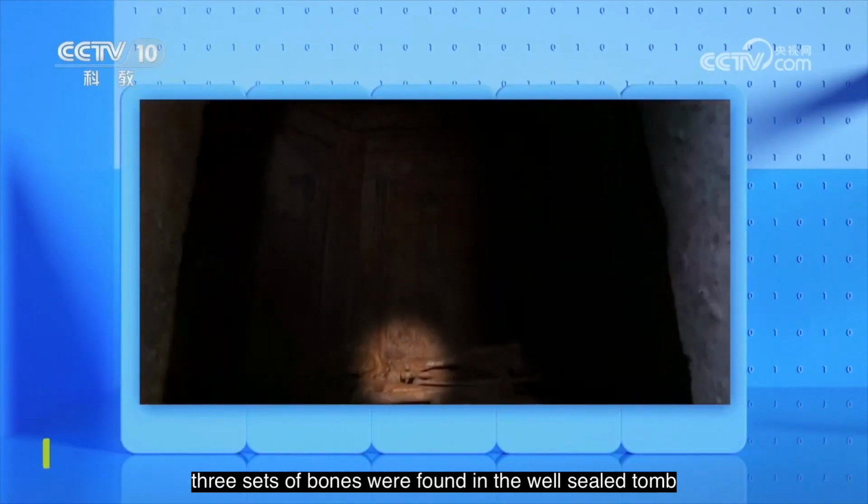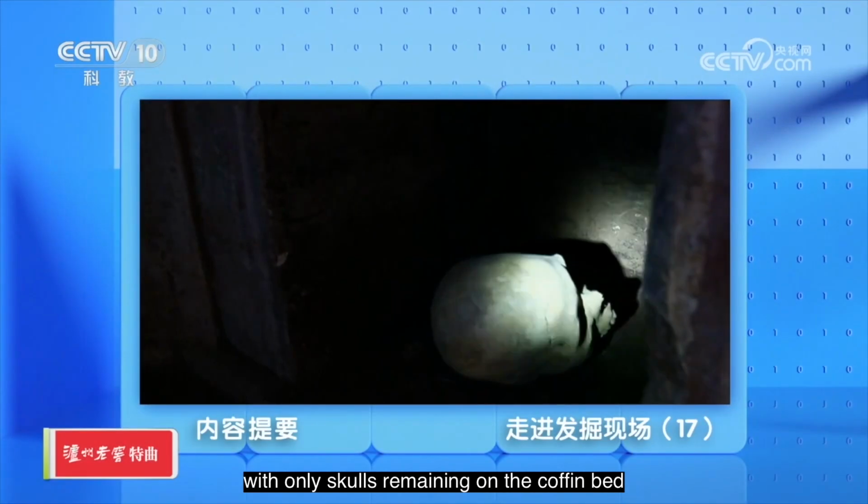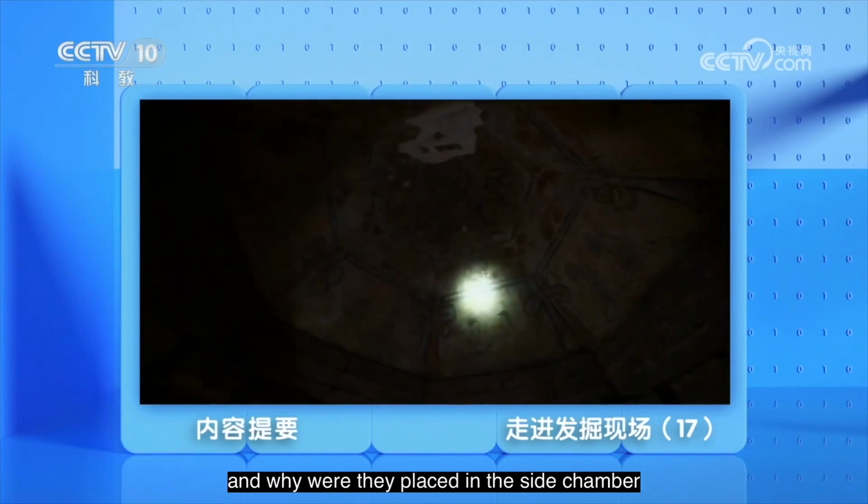3 sets of bones were found in the well-sealed tomb, with only skulls remaining on the coffin bed. Who did these skulls belong to, and why were they placed in the side chamber? The mural provided the answer.